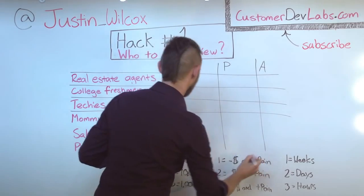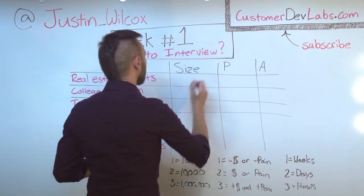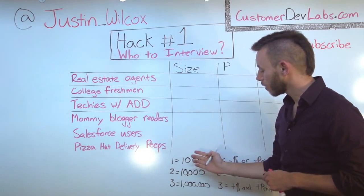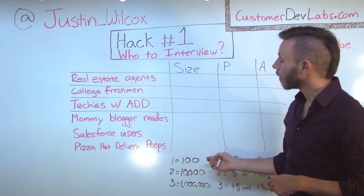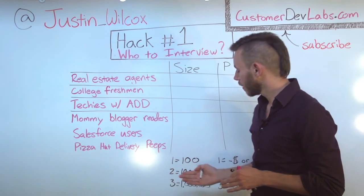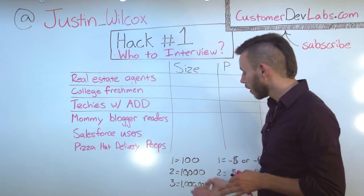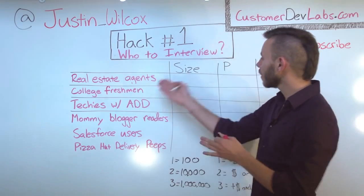So the S here stands for size. When we start talking about size, I'm going to score each one of these customer segments from 1 to 3. I'm going to give it a 1 if I measure this customer segment in terms of hundreds or thousands of customers. If it's tens of thousands or hundreds of thousands of customers, I'm going to give it a 2. And if it's 1 million customers or more, I give it a 3. So let's see how this works.